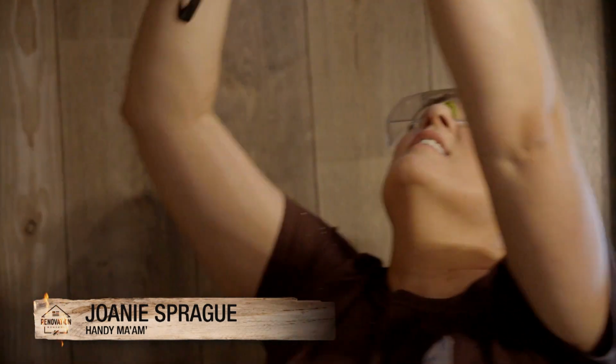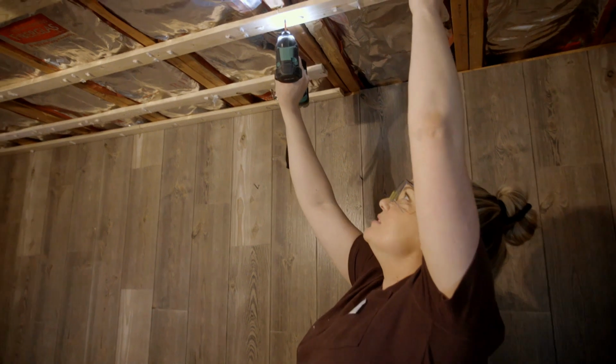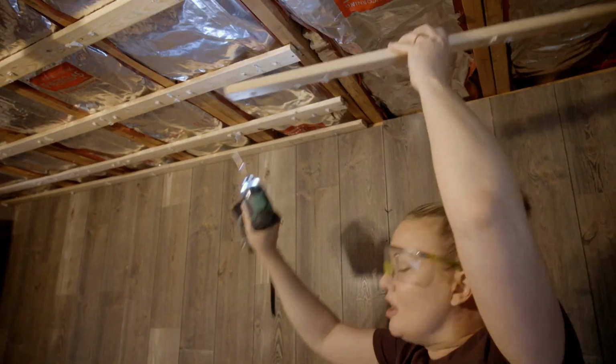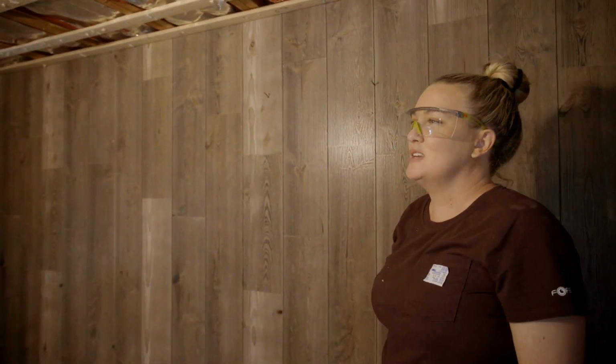My first job is demo and pulling down the ceiling tiles. Then I had to back out all the furring strips and get it ready for the new shiplap ceiling. I was so worried. I'm like, oh man, my arms are gonna be so tired and stuff, you know? But this isn't too bad.